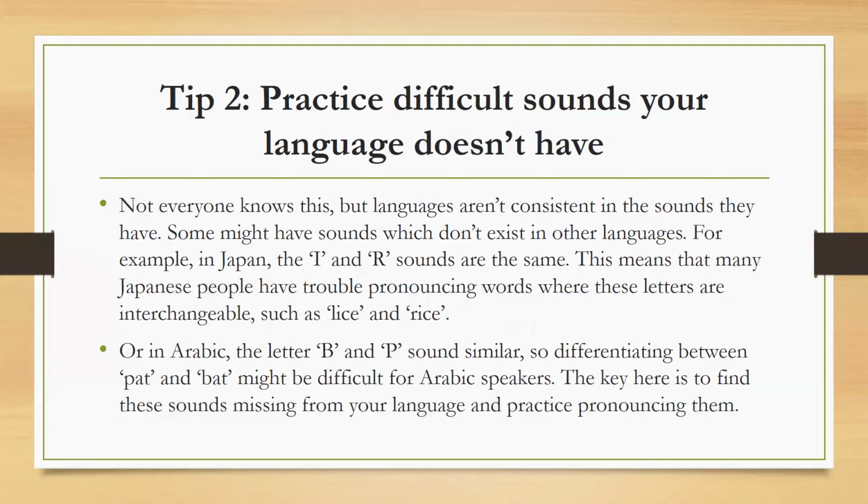Not everyone knows this, but languages aren't consistent in the sounds they have. Some might have sounds which don't exist in other languages. For example, when you go to Japan, the alphabet L and R sounds the same. This means that many Japanese people have trouble pronouncing words where these letters are interchangeable, such as lies, rice. You are speaking to a Japanese and is mentioning rice. You think he says lies because in their alphabet, L and R are the same.